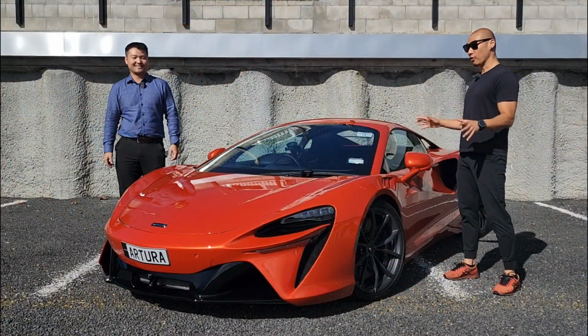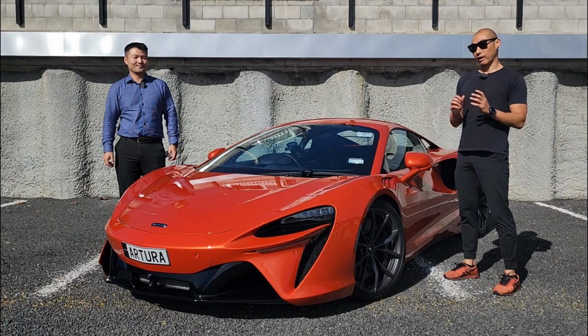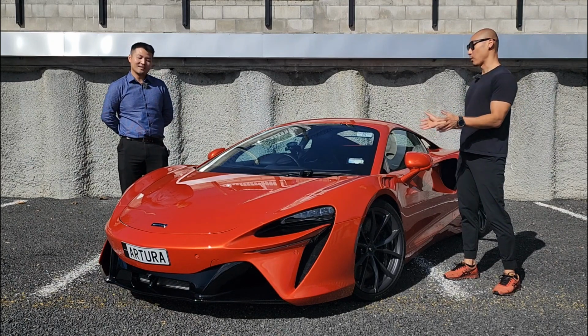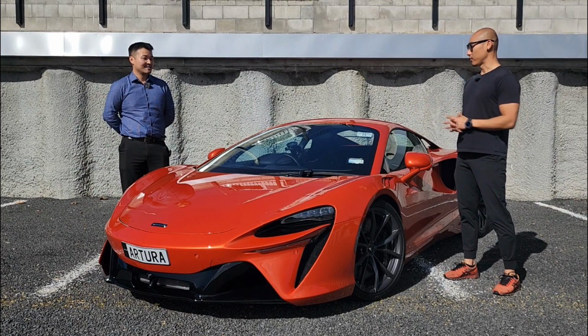Today we have a beautiful McLaren Artura with us. Special thanks to Gearbox McLaren for letting us test drive this. It's amazing. It's probably the first supercar that we test drive on the channel. Would you call this a supercar? Definitely, yeah. So Luan, would you like to run through some of the stats?